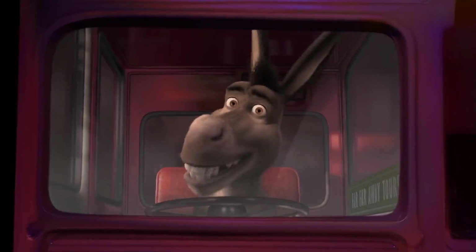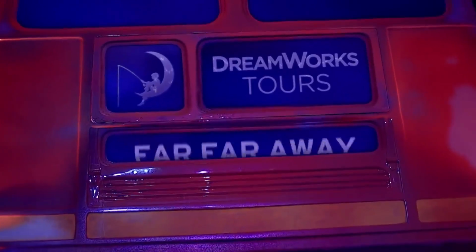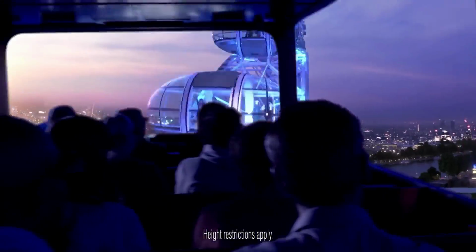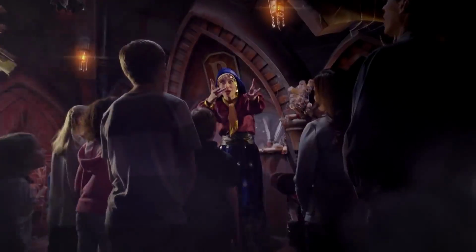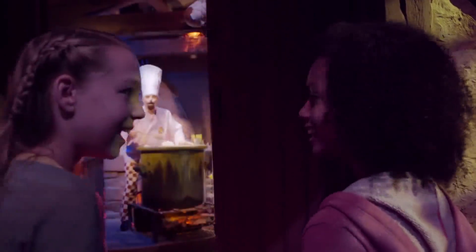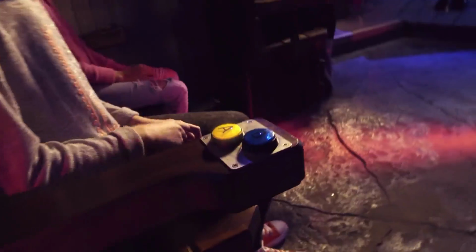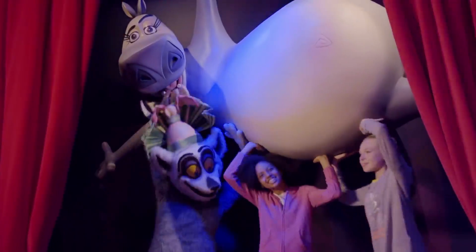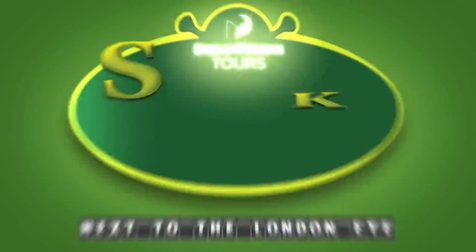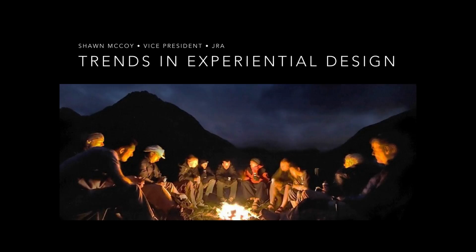Hey, this is Donkey here. You've never seen this before because this attraction's brand new. It's DreamWorks Tours Shrek's Adventure London with a bus that flies. Step into the world's first Shrek's Adventure and experience a bonkers, brilliant, brand new attraction. You can become a hero like me, Donkey, and help save the day. So come on, y'all. Don't just watch the story, be part of the story. It's next to the London Eye. You know that, right? It's famous, like me.